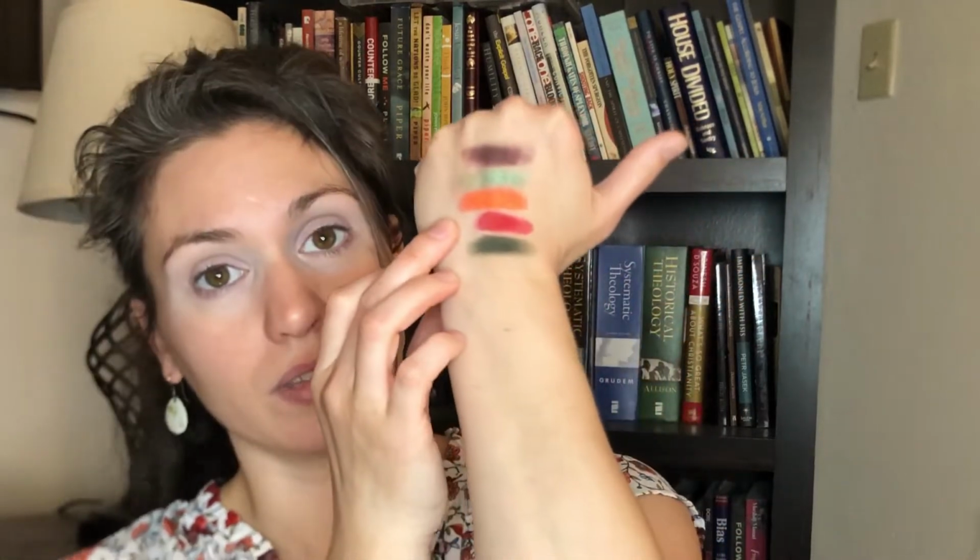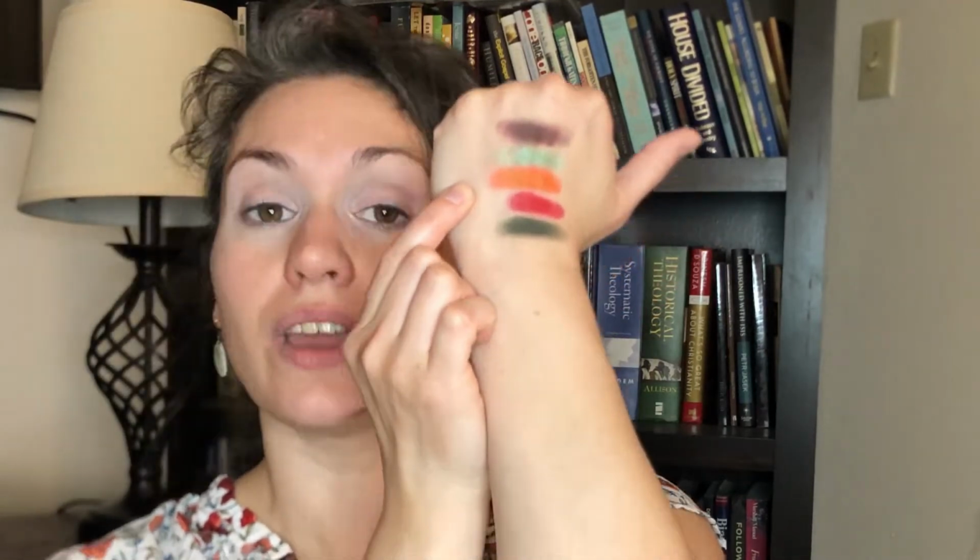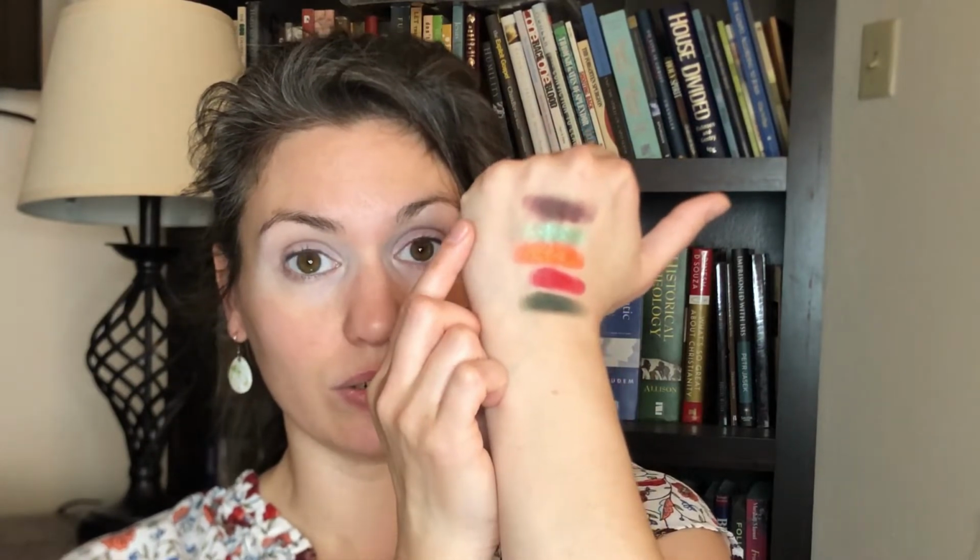And then my second plan would be to put Perla on the lid, like in the crease, deepen it with Charro, and then put Mariposa, the orange shimmer, on the lid. And then on the under eye, do the green Guamuchil matte and the green Celito Lindo shimmer. That's like plan number 2.